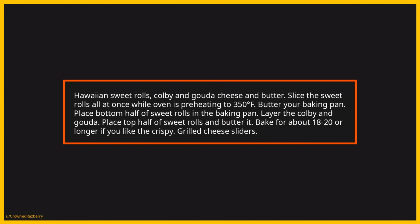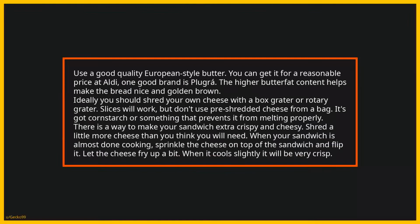Grilled cheese sliders. Use a good quality European style butter. You can get it for a reasonable price at Aldi. One good brand is Plugra. The higher butter fat content helps make the bread nice and golden brown. Ideally, you should shred your own cheese with a box grater or rotary grater. Slices will work, but don't use pre-shredded cheese from a bag. It's got cornstarch or something that prevents it from melting properly.